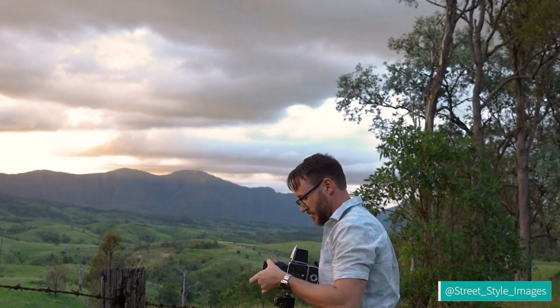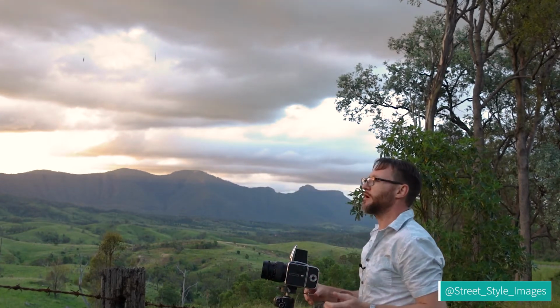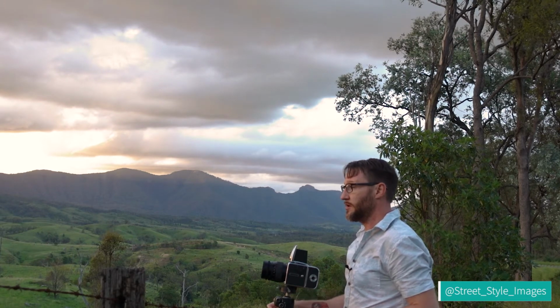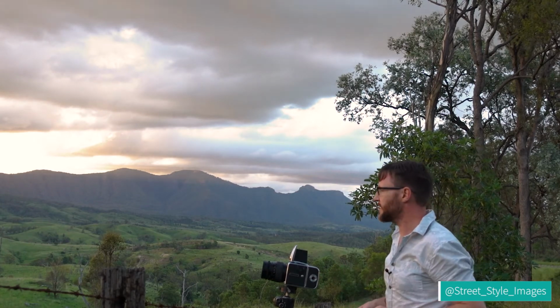So let's go f16 and half a second. I'm wound on, lock up that mirror so I don't get any mirror shake. There we go. So that should be a pretty nice shot. I might see if I can show you roughly what I'm seeing with that one.